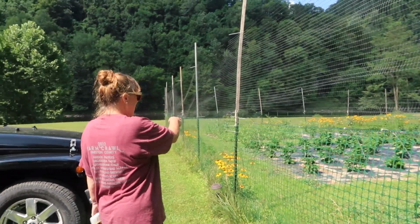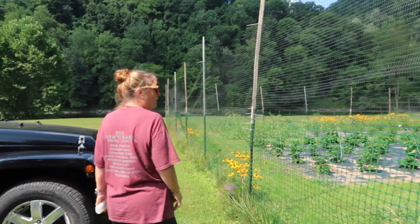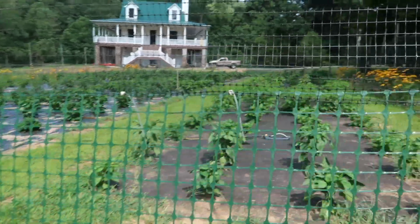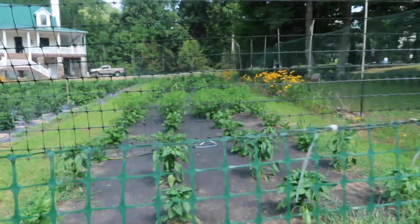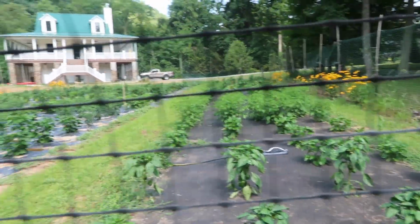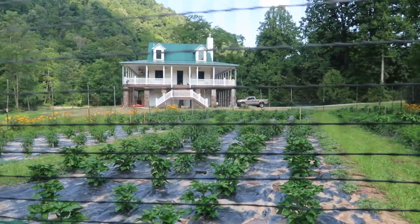We usually put the black plastic down to keep the soil warm. Didn't really need that this year. I'm weeding, but we're trying this ground cloth this year as a test, and we're gonna use that instead. It's a little more permeable, so the water just sits on the plastic. Working on our certification for organic.